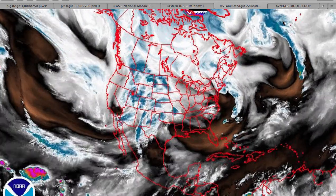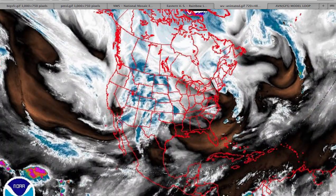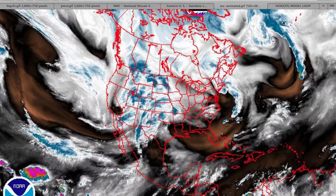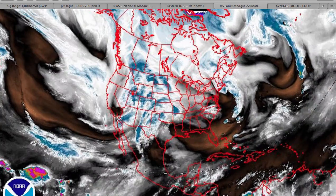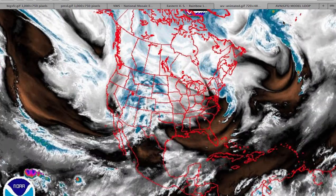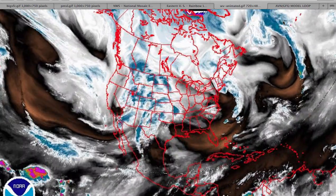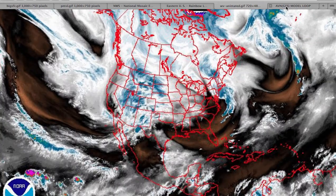As far as rainfall during this time period, model guidance like the GFS and also the European model guidance suggest anywhere from 1 to 4 inches of rain will be possible from Tuesday on through Friday, as showers and even some isolated thunderstorms develop over the region. So a rather wet, volatile weather pattern is on the way.